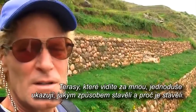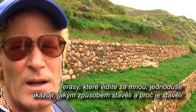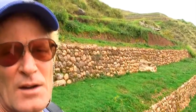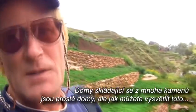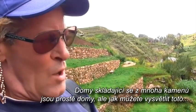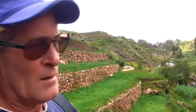So terraces, of course, such as those you see behind me, it's quite clear how they were made, why they were made. They were made for agriculture. Houses comprised of many stones are houses. But how do you possibly explain that?